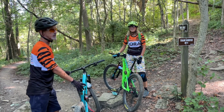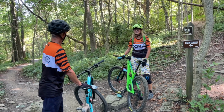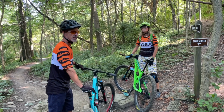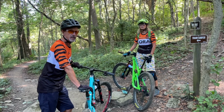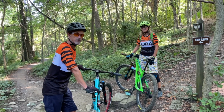But again, like we talked before, this is the shortest way to the top of the loop if you want to get up. And then if you want to head back to your car, kind of go to the left, stay on Train Surfer. It's got some little rocky sections to go through, and then it dumps you right back down onto Incinerator, and you are into the lot.